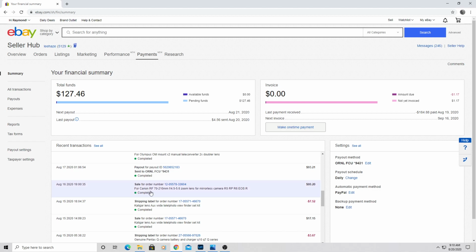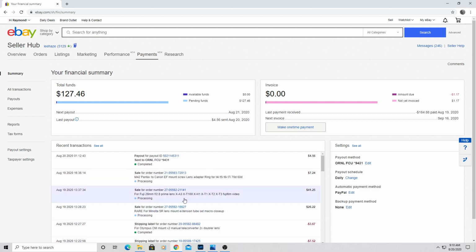Yeah, hopefully this gets sped up. I think the thing that they need to do is, as soon as you print out a label or the tracking gets uploaded, that money should be released to you. There's no sense of them holding on to it. It shouldn't be sitting there for almost 2 days. That's ridiculous to me. Anyways, some other people say they don't really mind that. I'm just used to it.